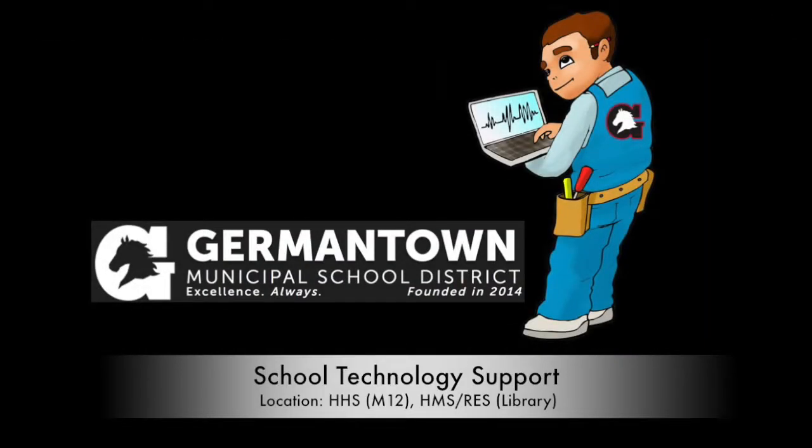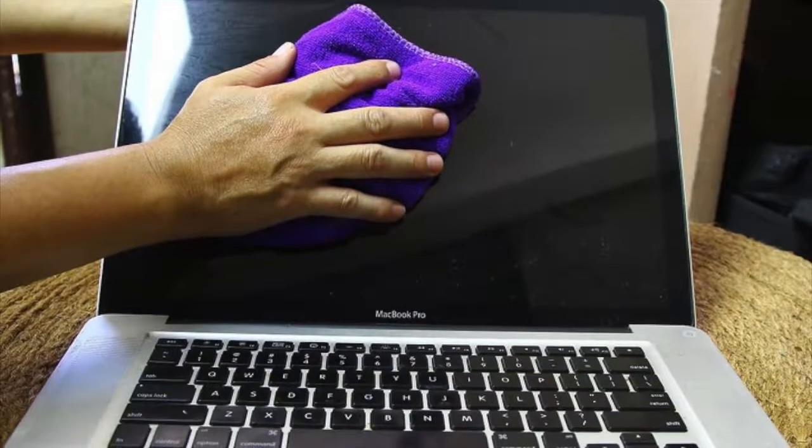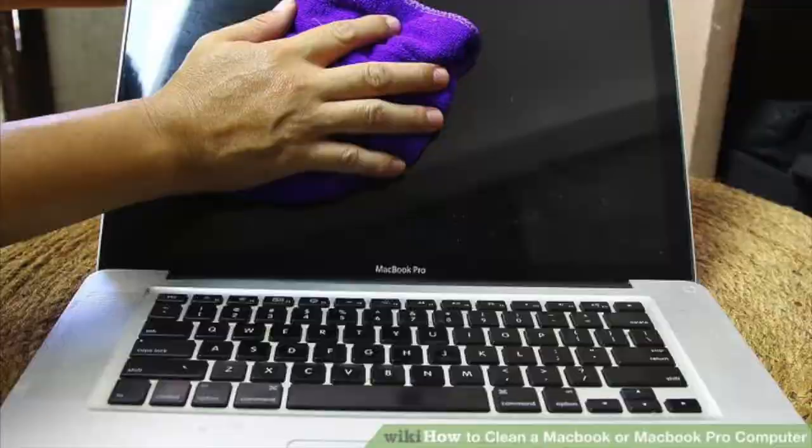Repairs should only be conducted by GMSD tech staff. Any problems should be reported to the school technology support staff. GMSD devices should never be taken to Apple for repair or support. If we have to keep your device for repairs, we will make every effort to give you a loaner. To clean your device, only use a soft, dry cloth.